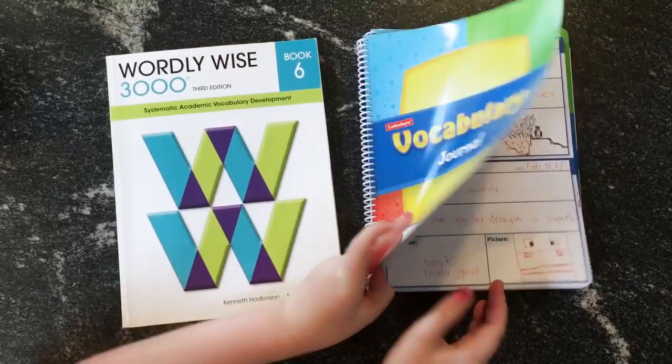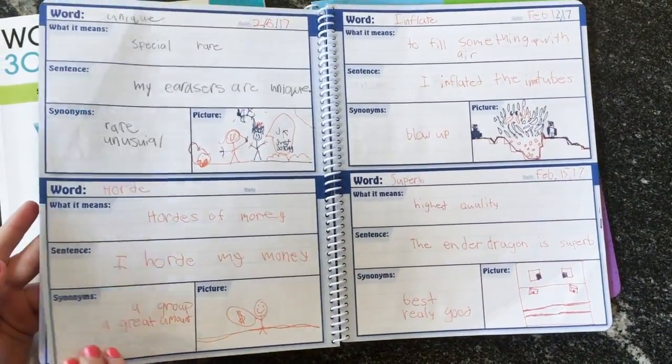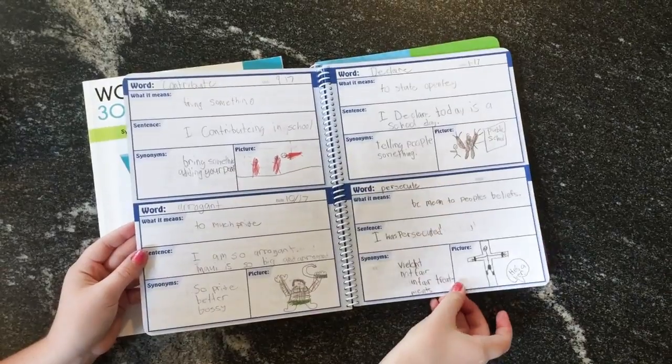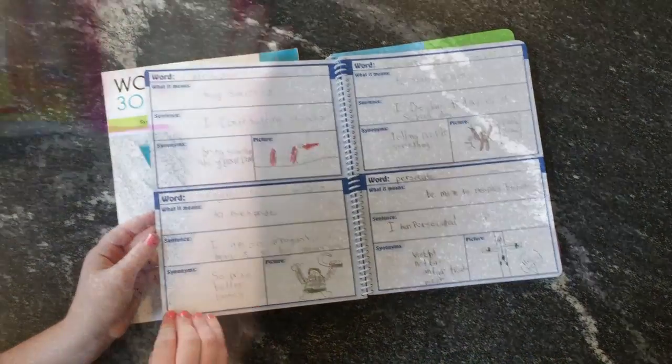And I got these from Lakeshore. And we really love them because they can draw pictures and make their own sentence, and then we present them to each other. So this has been something that we totally love and we all enjoy, and we kind of laugh together, and it's something that we can all do together.